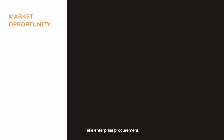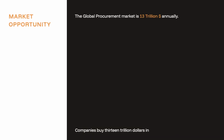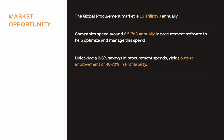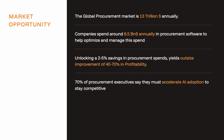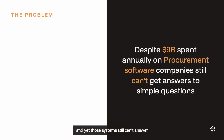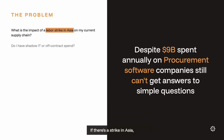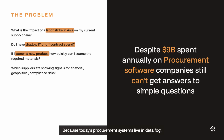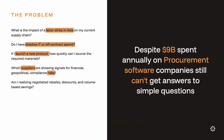Take enterprise procurement. Companies buy $13 trillion in goods and services and about $9 billion in procurement technology every year. $9 billion. And yet those systems still can't answer the simplest enterprise questions. If a supplier fails, how does that hit me? If there's a strike in Asia, what happens to my fulfillment times? Because today's procurement systems live in data fog.